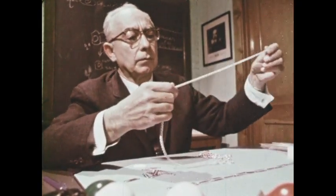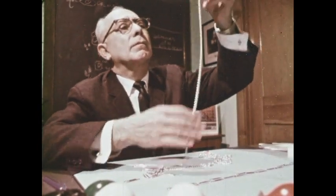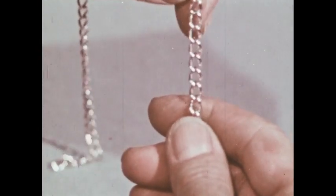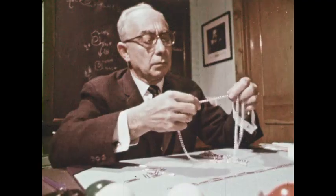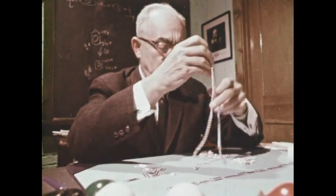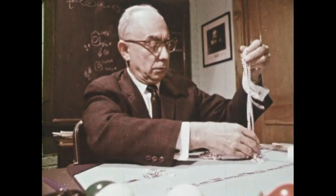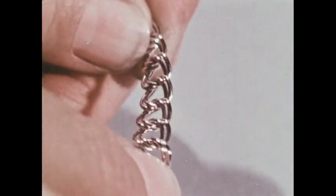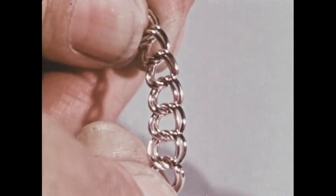These links, pardon me, I mean mers, are hooked together with single bonds. They are strong. But if they're hooked together with double bonds, they are, of course, even stronger. Here is a chain in which the mers are hooked together as conjugated double bonds.